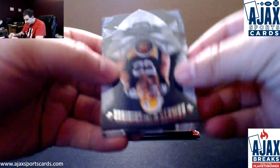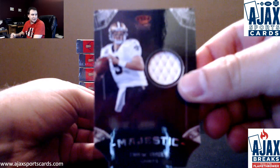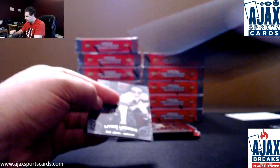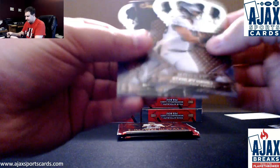All right, next up, got a die cut of Clay Matthews and a jersey relic for the Saints, Drew Brees, Majestic. Majestic jersey, that's to 199. Living Legends and base and inserts.